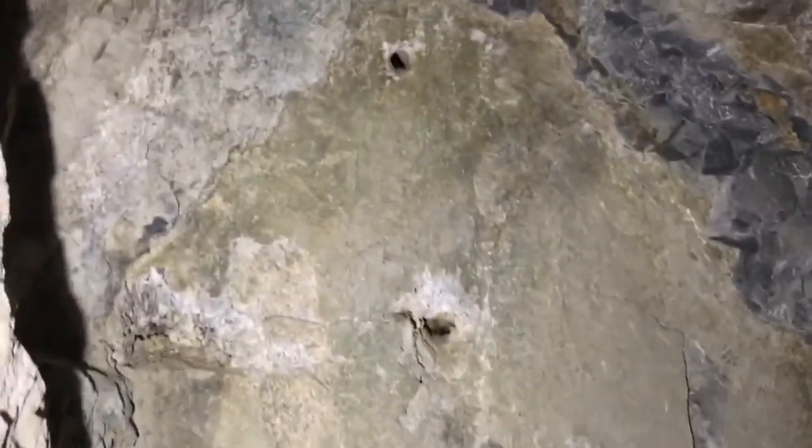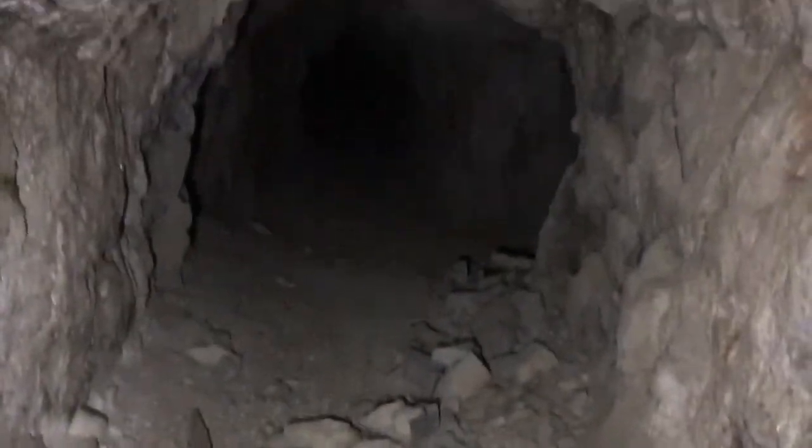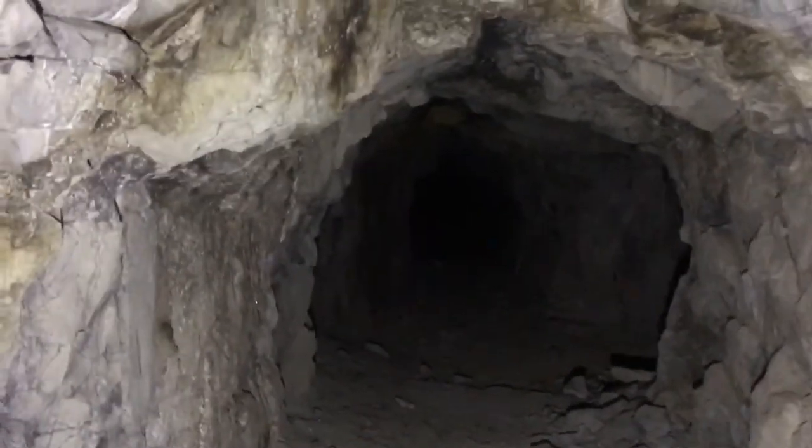Of some sorts, some sort of squirrel or rat. You can see here where they were going to continue to blast this face here. There's a drill hole there, drill hole there, there. Wonder why they stopped. Doesn't go too far back, but far enough back to where you can't see the opening.